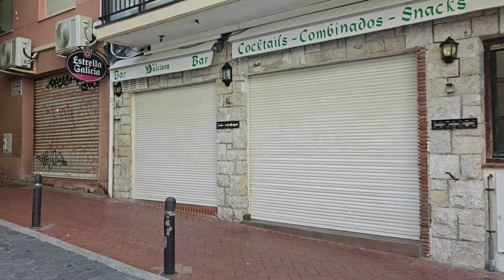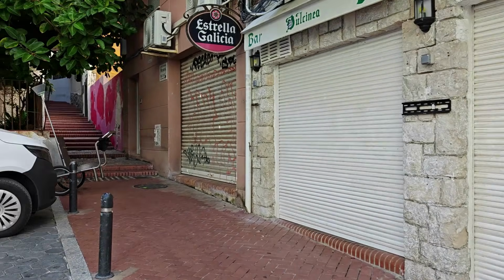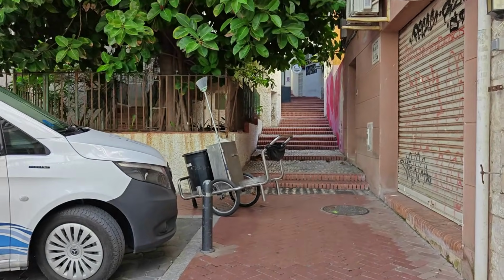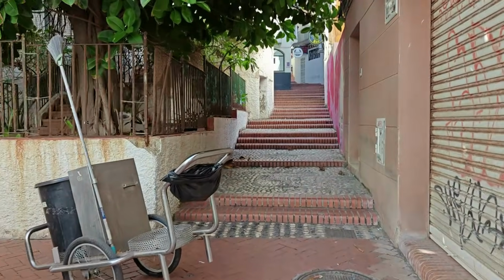We then head up the cobbled alleyway of Carrer dels Gats, or Cat Street, which is a very iconic area in the heart of Benidorm's Old Town and which is well known by the Spanish, both locals and holidaymakers, who love to party here into the early hours.